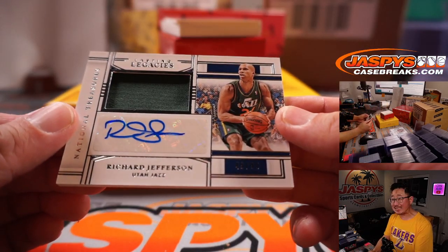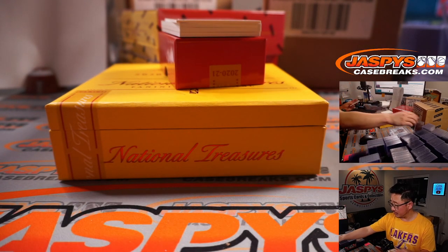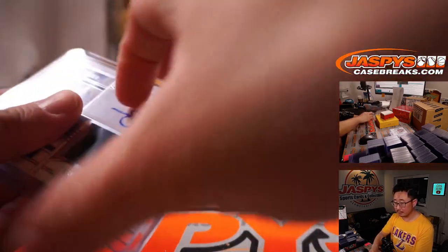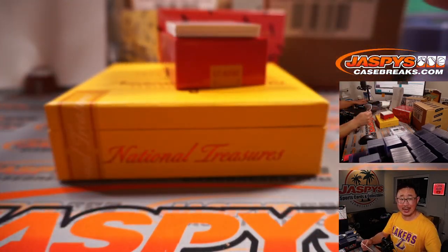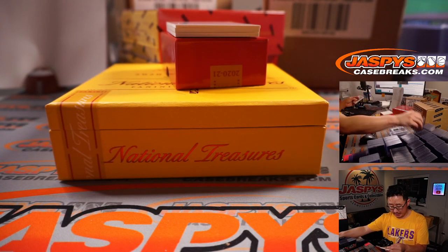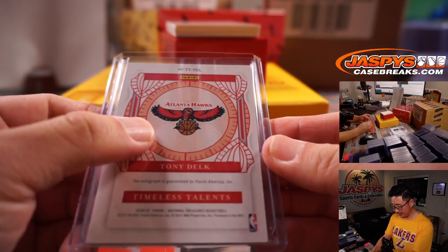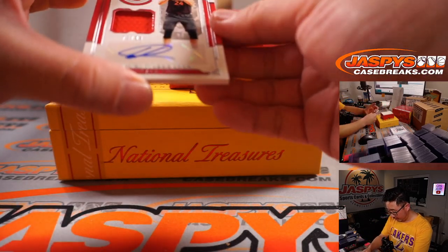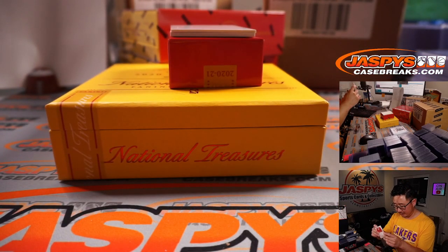Richard Jefferson, Jazz Edition, Lasting Legacies, Jersey and Autograph, 49 out of 99. It'll be for Christopher in the Jazz. Tony Delk, Atlanta Hawks, 3 out of 99. Matt H. with Delk. That old Hawks logo, too. And we got Lauri Markkanen, jersey and autograph, 73 out of 99. Isn't he a restricted free agent? Something like that. That'll be for Jason and the Bulls.